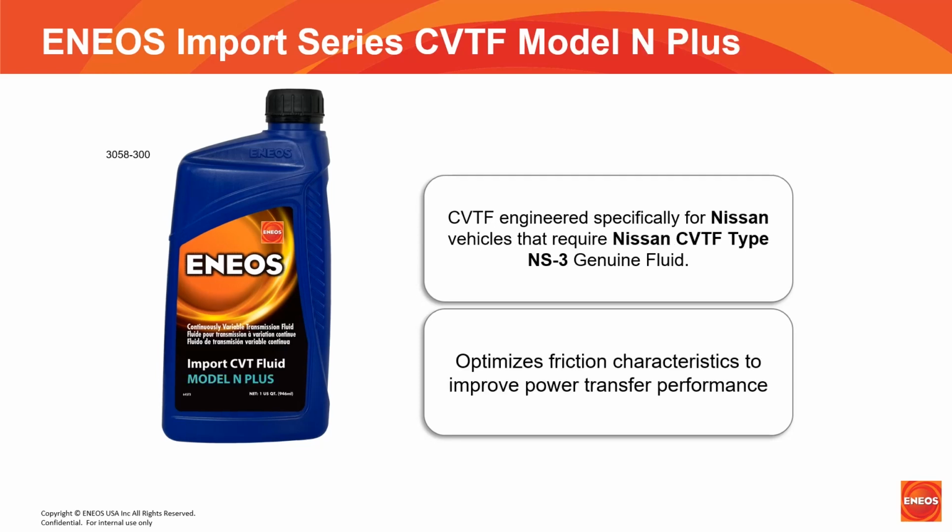The most popular fluid by far is the ENEOS Model N Plus for Nissan NS3 applications dating back to 2013. Although blue in color, this fluid is fully backwards compatible with the older NS2 green fluid.